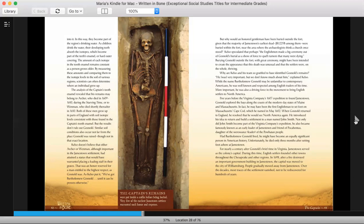But why would an honored gentleman have been buried outside the fort? Given that the majority of Jamestown's earliest dead were buried within the fort, near the area where the archaeologists think a church once stood. Kelso suspected that perhaps the Englishmen made a big ceremony out of Gosnold's burial as a show of force to quell rumors that many were dying. Burying Gosnold outside the fort with great ceremony might have been intended to create the appearance that his death was unusual and that the settlers were, on the whole, thriving.